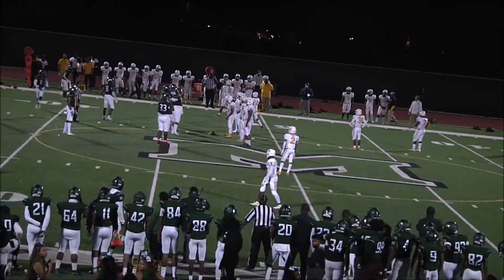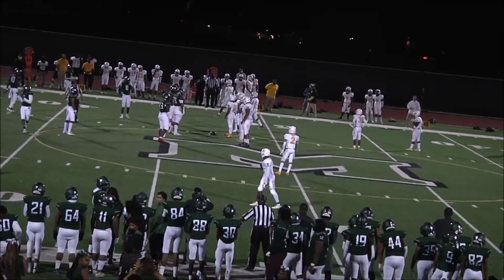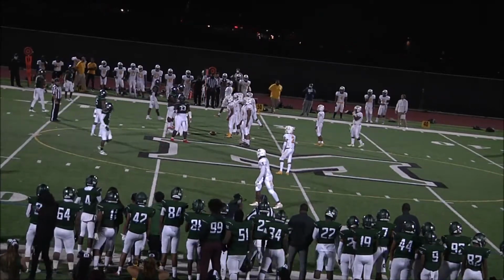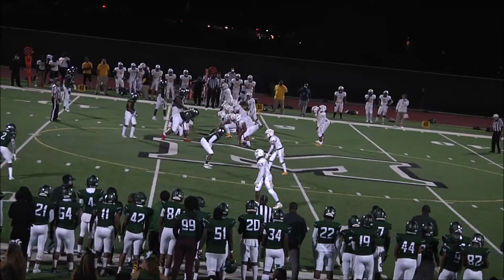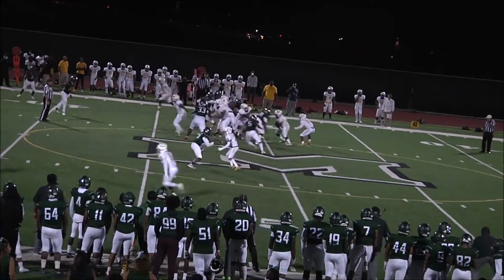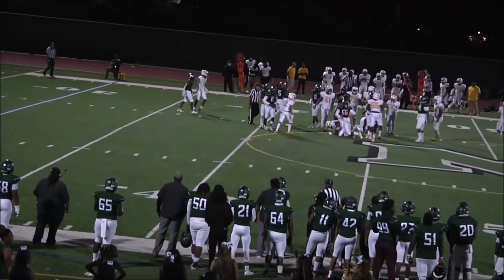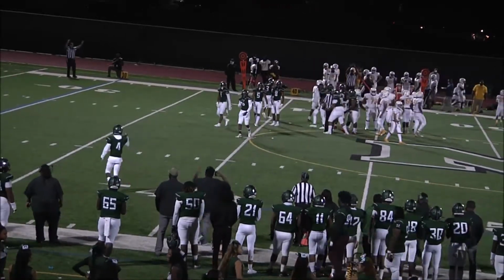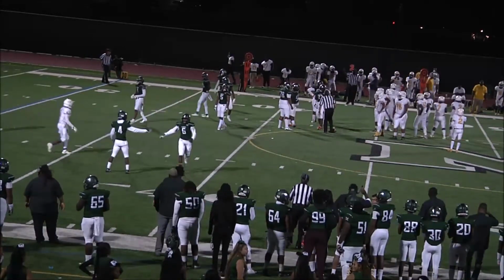The ball's on the Millers 47. Great throw by Kamari, on the move as well. What a switch here, Bill. We didn't see this one coming. Handoff the West. Run up the middle. Good, strong 4-yard run. Bang on the tackle. Picked up 4 yards on the run.